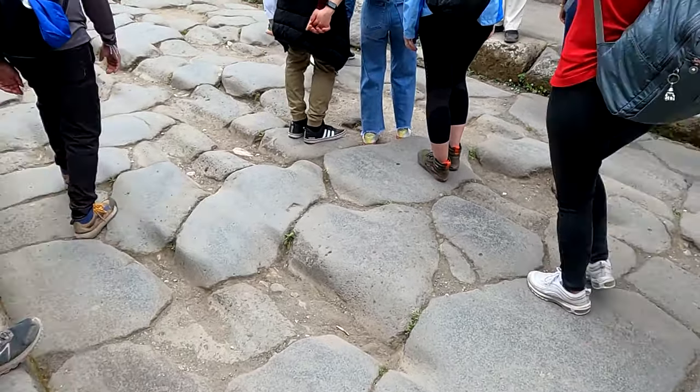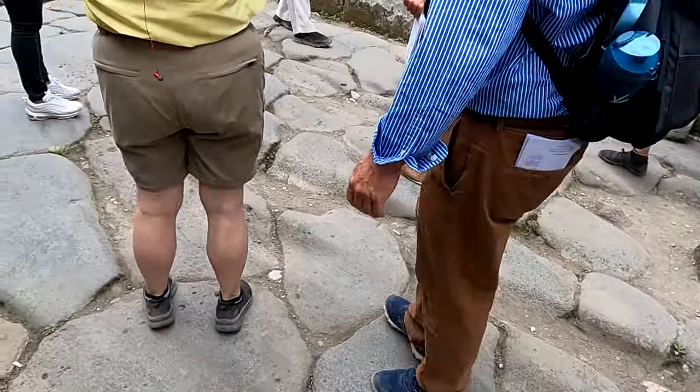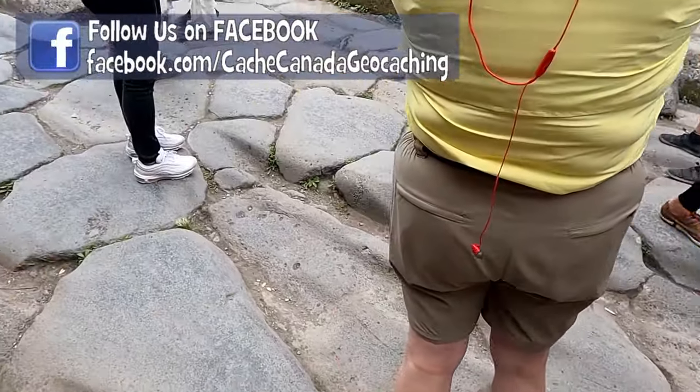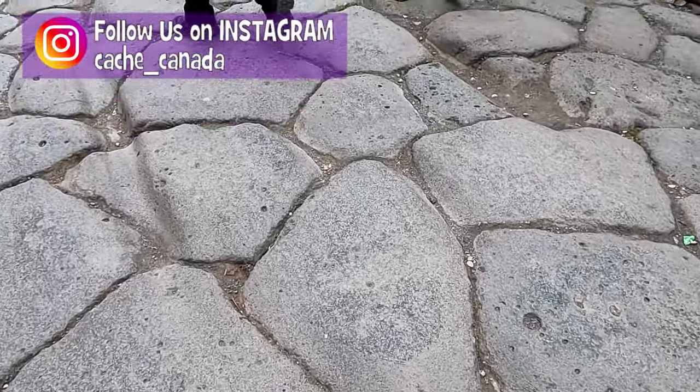In the streets, these were incredible to see. Tracks laid down over 2,000 years ago, over and over the same place, carving grooves into the rock of the pathway.